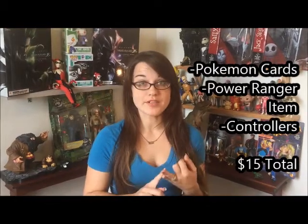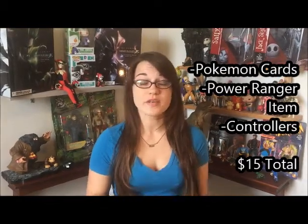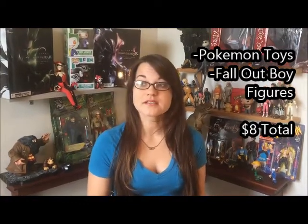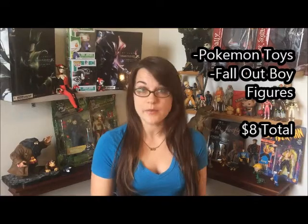Sometimes you go into Goodwill and you really don't find a lot of anything. But days like this, not a huge find, but pretty productive. So overall, I would say that we had a pretty good day. Like I said, out at the auction, we got the one bin that had the Pokemon cards, the Power Rangers luggage, as well as all of those controllers, and we paid $15 for the entire box. So that was great. And then at Goodwill, we picked up the bag of Pokemon. That was $4, as well as the Fallout Boy figures. They were also $4. So that's it for this haul.